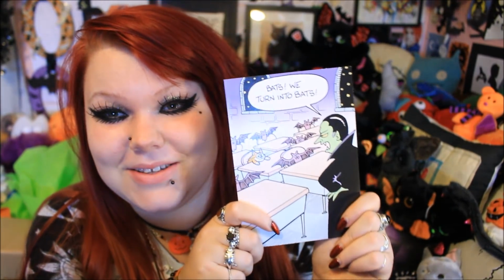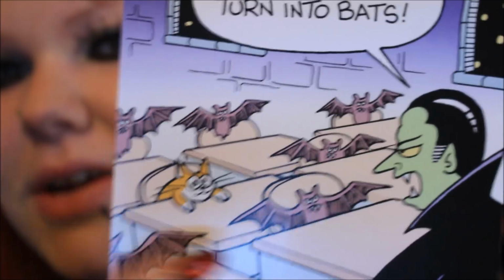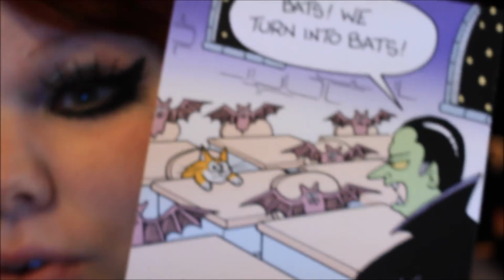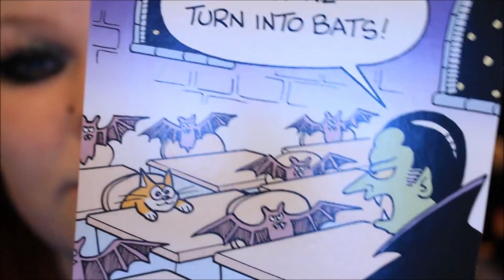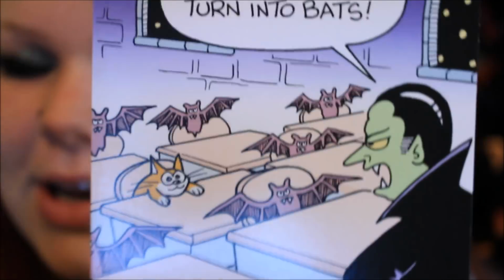So I can see a bat wing. Oh my god, I love this card so much. So this is a little classroom scene. It has a Dracula and he's saying, "Bats, we turn into bats," and all of his students have turned into bats other than this cheeky little cat, which I absolutely love. As you know, I love my bats and I love my cats. And also, if any of you didn't know, I'm training to be a teacher, so this is somewhat relevant. And also the lady that sent this to me is also a teacher in America, so it's nice that we have that little thing in common, and I absolutely love this card.